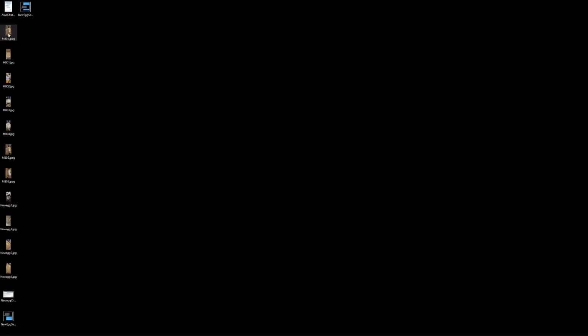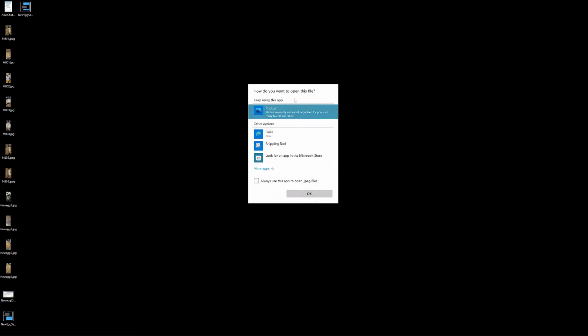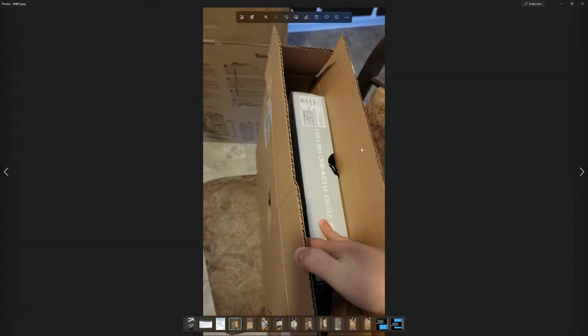So what happened is that I received this kind of package from Newegg. As you can see, there's no protection anywhere in the box. It's simply the motherboard inside and a bunch of papers in the corner, and that's it. If you look around here, you can see that something hit this area.